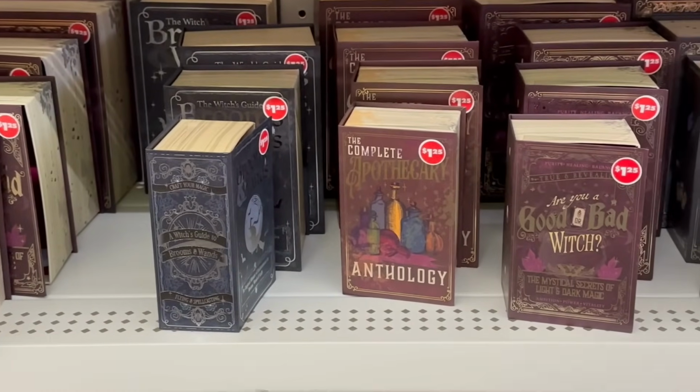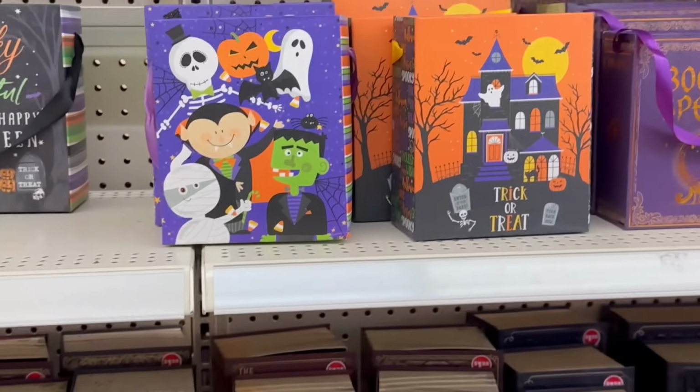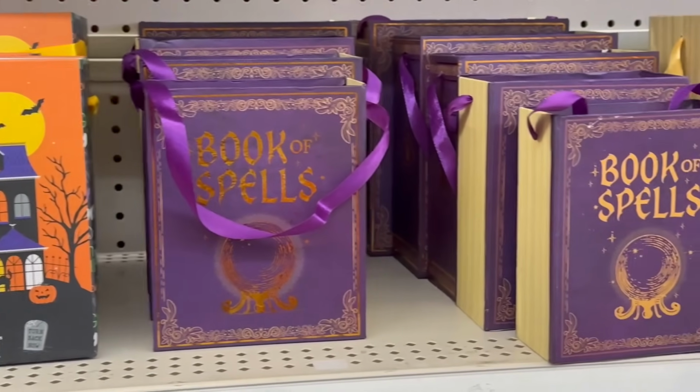And these boxes come in 3 different sizes. And then same with the little gift boxes with the ribbon handle.